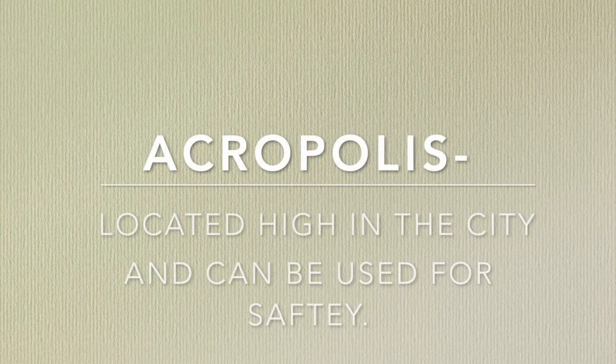Athens, Greece, and behind me is the Acropolis. It is beautiful. Now, an acropolis is something that would be on top of a hill, very high, where if the city was under siege, the people would go there, and that would be their safety. So I'd love for you to come along with me and check it out.